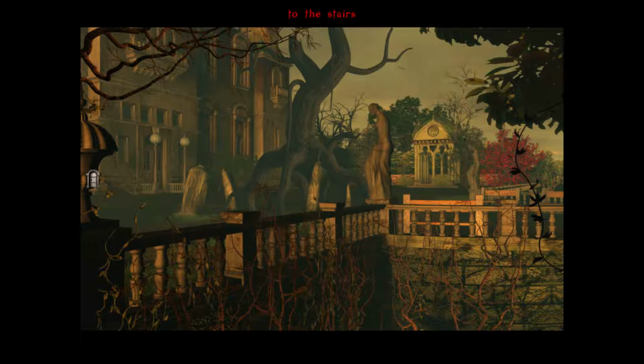And it seems like you can walk to the stairs. Like, what does that mean, to the stairs? The stairs inside the house or some other form of stairs? We desperately need a map.